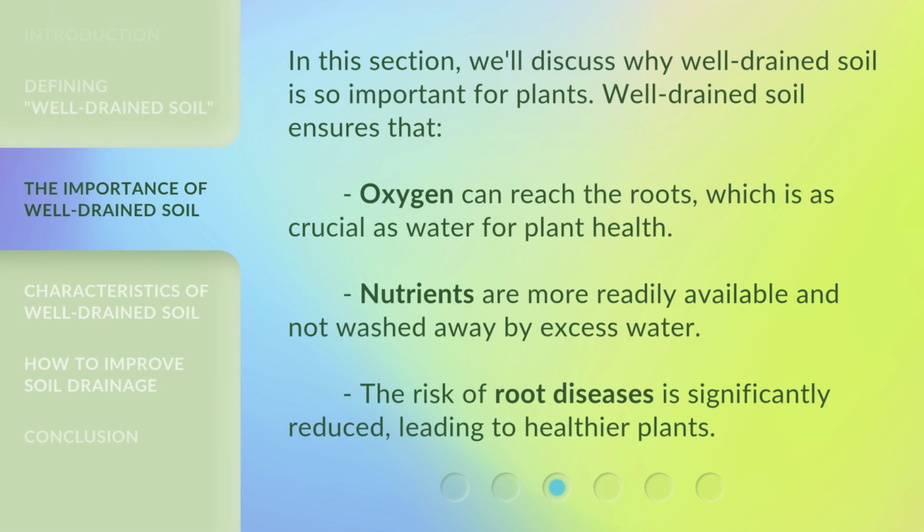In this section, we'll discuss why well-drained soil is so important for plants. Well-drained soil ensures that oxygen can reach the roots, which is as crucial as water for plant health. Nutrients are more readily available and not washed away by excess water. The risk of root diseases is significantly reduced, leading to healthier plants.